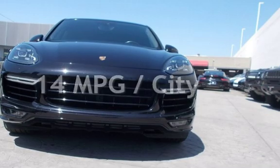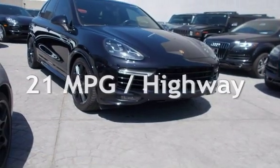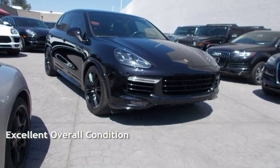Estimated fuel economy for this vehicle is 14 miles per gallon in the city, and 21 miles per gallon on the highway. This vehicle is in excellent overall condition.